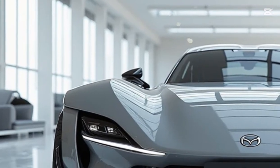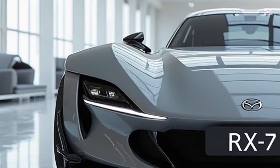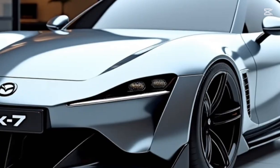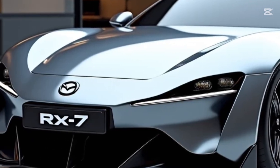Mazda has always had a strong emotional connection with the RX-7, and the brand knows how much weight the name carries among enthusiasts. That's why the new model doesn't just borrow the badge, it's a complete reimagining of what a modern sports car should be.